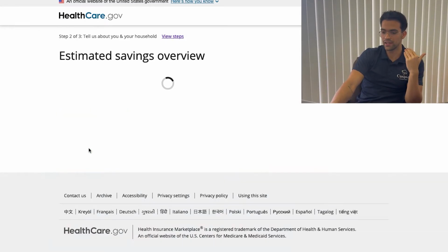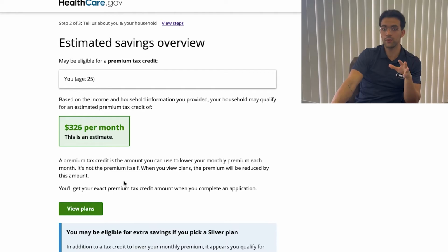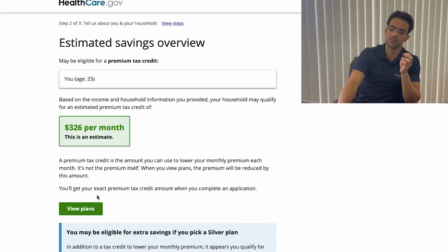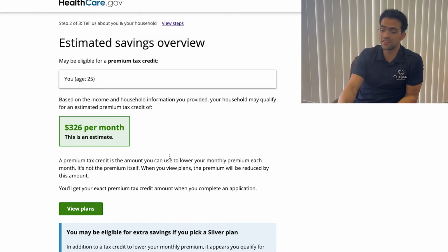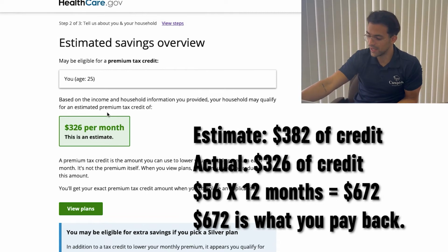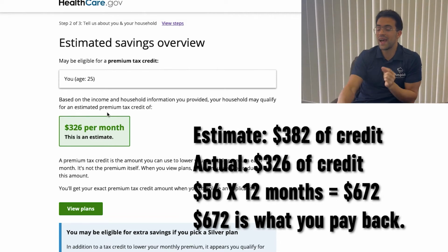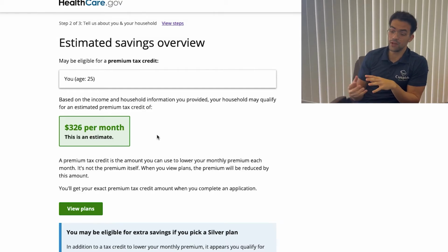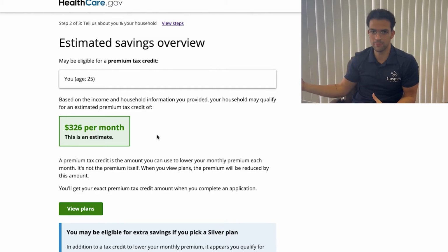At the end of the year when you get your tax return, the Marketplace is going to send you a 1095-A with what you actually should have put, and they're going to subtract this from what you actually should have gotten, which is $326 per month of premium tax credit. Now, if you subtract that, I already did the math here, it's $56 in difference of tax credit. If you times that by 12 months, you get $672. So that $672 is what you're going to end up returning in your taxes at the end of the year if you underestimated your income and put less than what you were actually going to make.